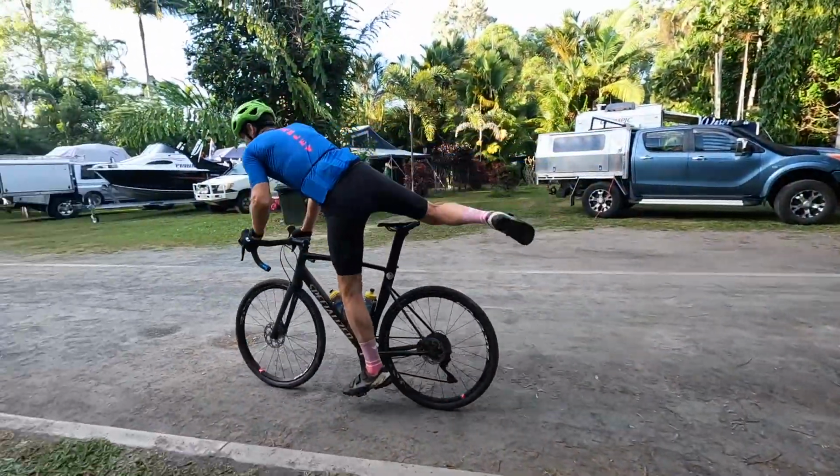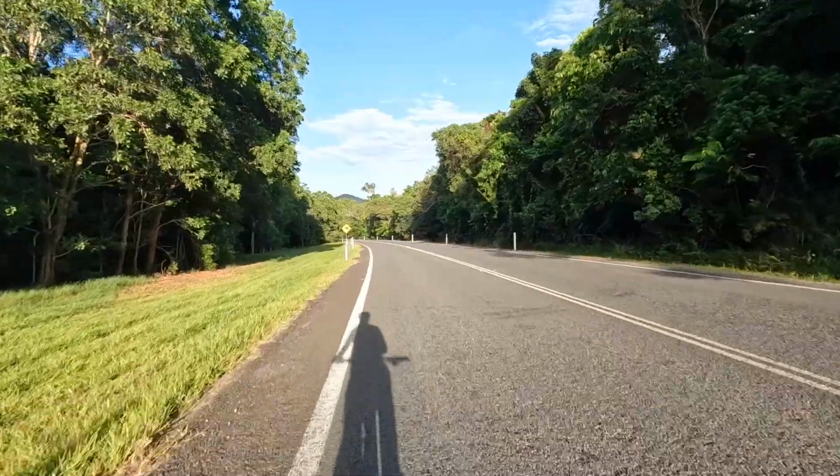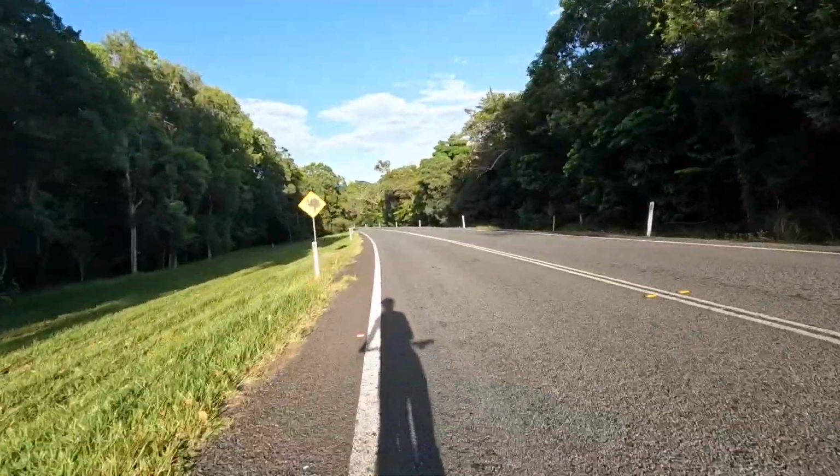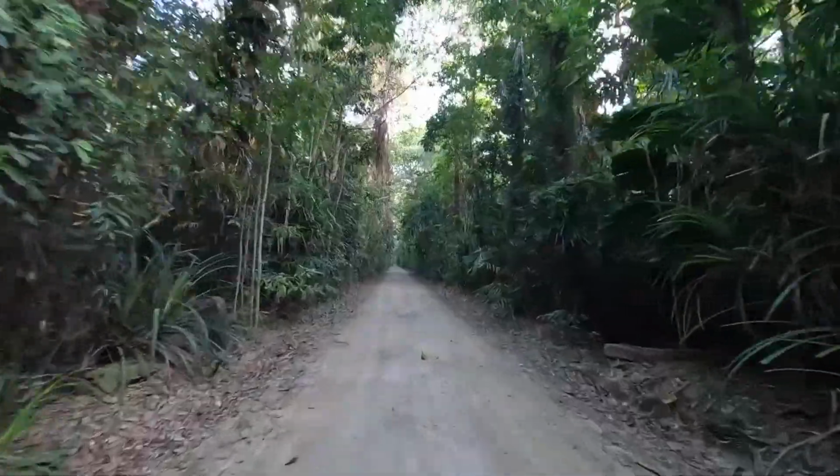Tim used to live here, so he knows quite a lot of people around. So he's gone out riding this morning with some friends on his gravel bike. I've only got my mountain bike, so I've come to do the Musgravia track.